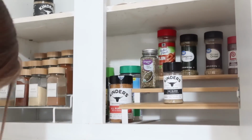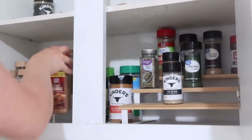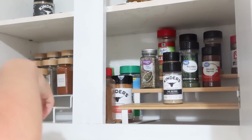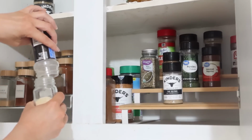And I've got a lot of spices. It's hard to see everything that I've got, so I just picked up another one of those tiered spice racks. That way I can at least see everything, and then all of my extras and bulkier bottles I put up at the top, and my olive oils on a Lazy Susan, and I think this looks so much better.